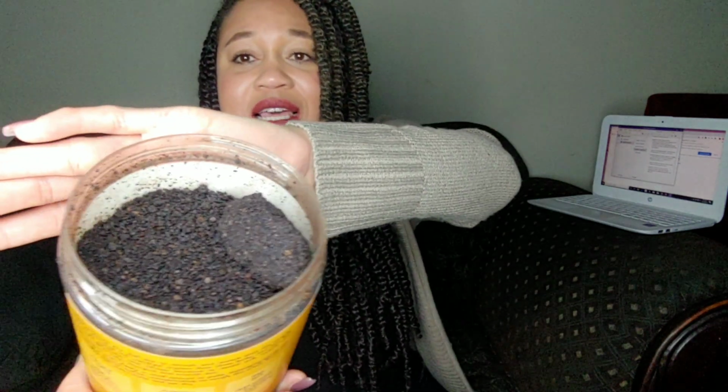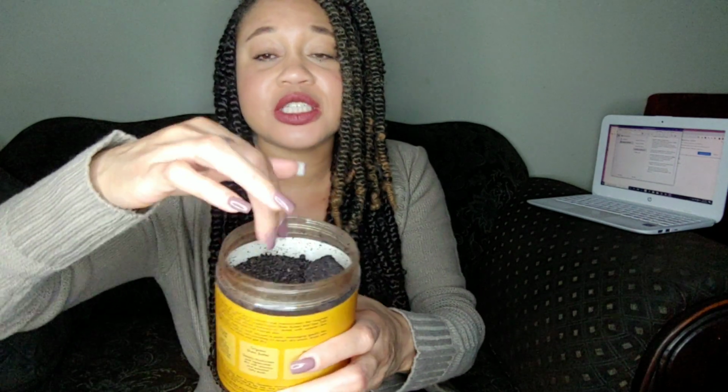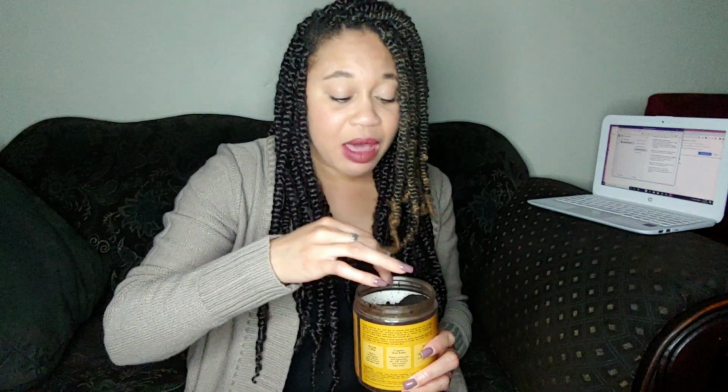It has a smell of coffee with a hint of, if you guys have ever smelled the raw shea butter line by Shea Moisture, coffee mixed with that scent, like that frankincense and myrrh. It smells delicious. And it looks like this. Try not to spill it. It's just like ground coffee. It's just that, okay?